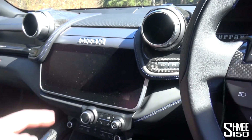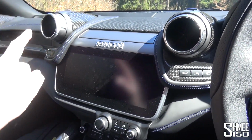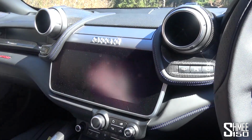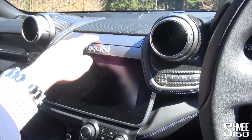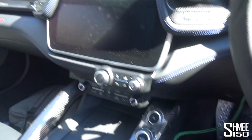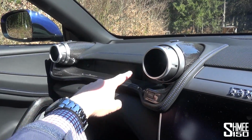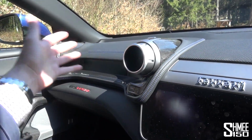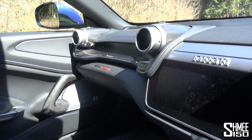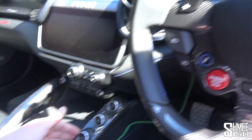Over towards the centre, a 10.25 inch screen with Apple CarPlay. It doesn't have Android Auto, and I'm an Android user, so slightly disappointed about that. This is a diffuse panel which opens up for the climate control. You have those settings down below, and there's also the 8-inch screen here for the passenger. Again, a touch screen that they can interact with and make some controls, including the music that's playing also over on that side. Lots of the lovely carbon fibre everywhere though, which is absolutely stunning.